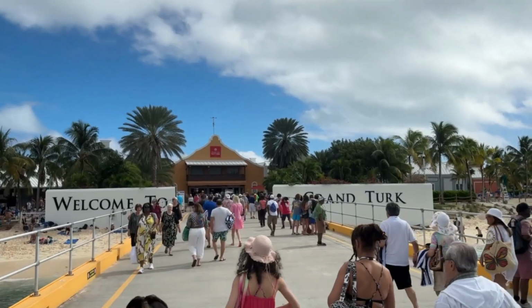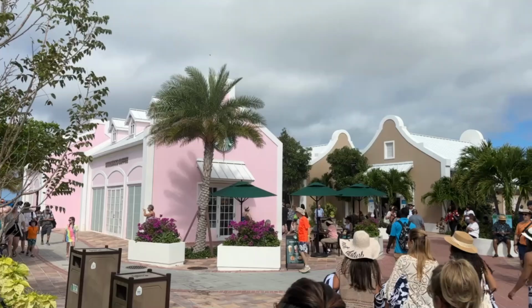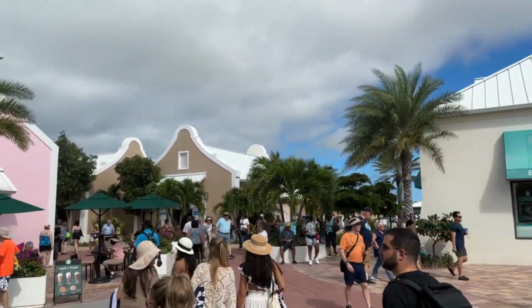Right there, you have shopping, a free beach, and food all at the port. Very convenient. And even a Starbucks if you're a Starbucks person like my wife. However, that was super crowded when we went.